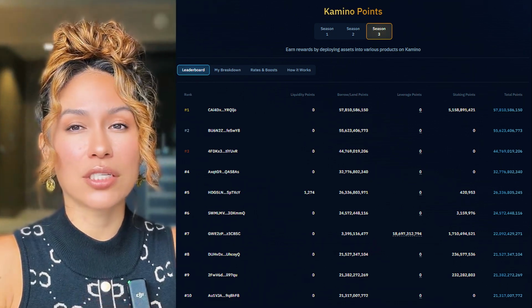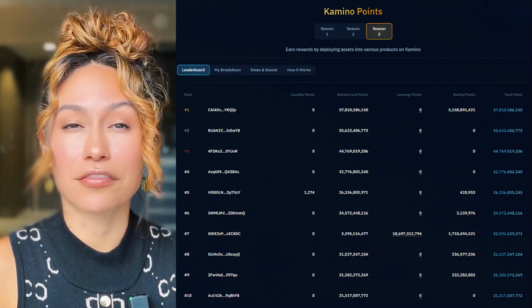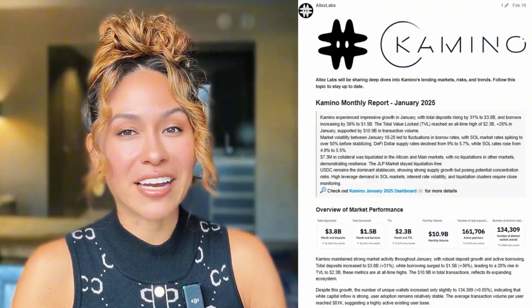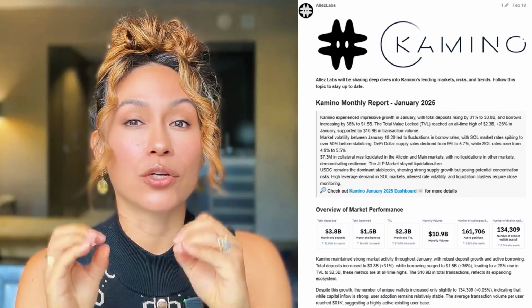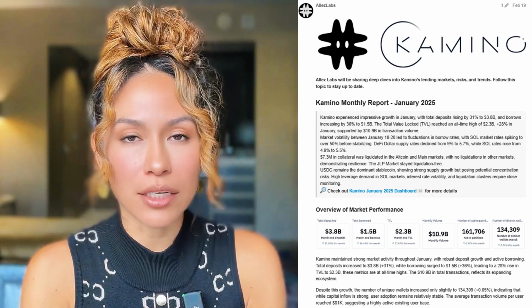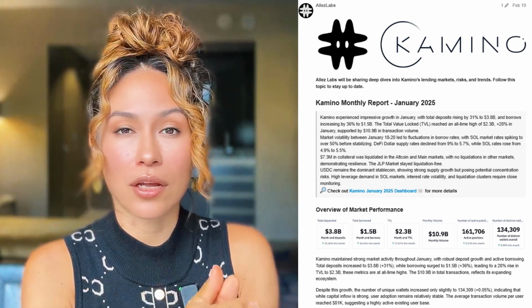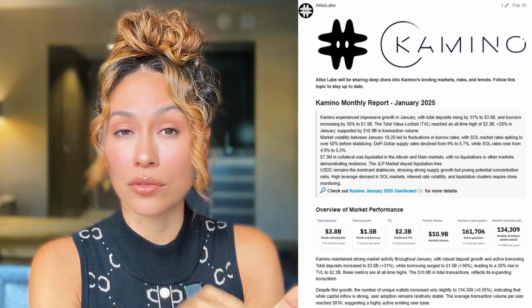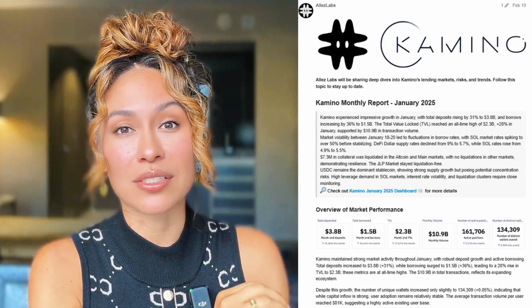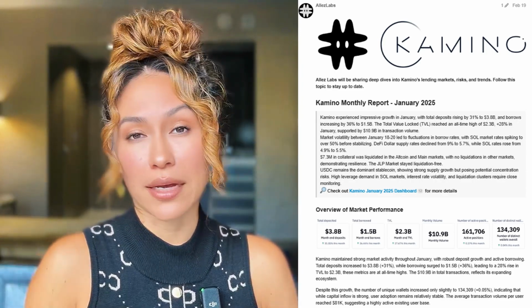Every transaction settles at Solana's speed, usually in less than a second for a fraction of a cent. Kamino gamifies the experience too with its points hub, where every action earns points for a live leaderboard. Kamino is the largest non-staking DeFi hub on Solana with about 2.4 billion in total value locked. The protocol holds 27% share of all Solana's DeFi activity.